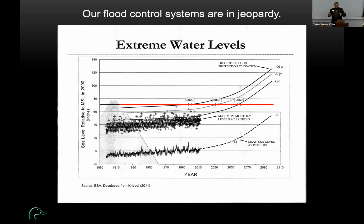And if you assume that we don't do anything to improve our flood protection levels, and you also assume that we're going to maintain what we have, which maybe is a pretty big assumption, as you move forward, you start with a 100-year flood protection level, but by 2033, that drops to a 20-year protection level. And going out to 2060, now you're at a 2-year event. Every other year on average, you're going to have flood issues, right? I mean, that's kind of shocking.